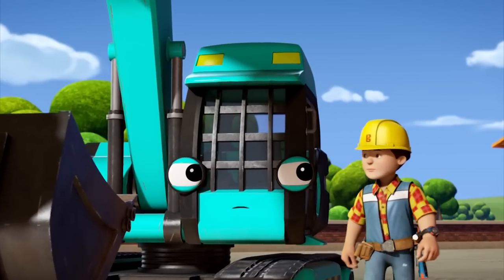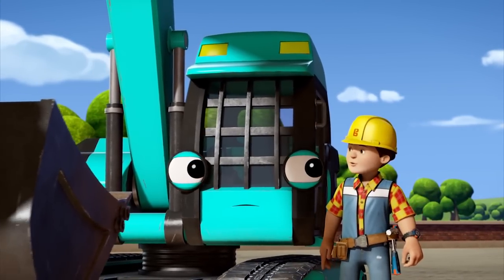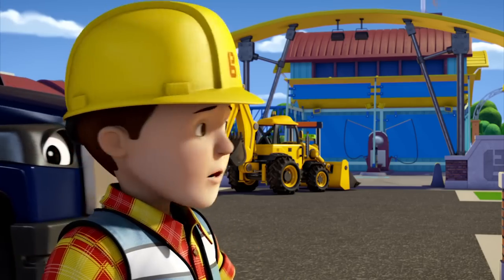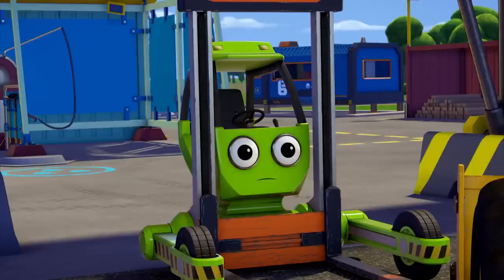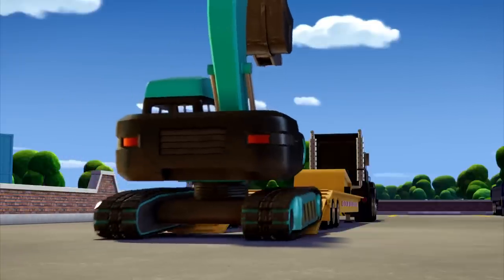Work, Bob. Anytime, anywhere, any place. Just show me the spot. That's great, Stretch. Oh, but don't say anything to make Scoop feel left out, will you? He's very disappointed that he can't dig today. Oh, okay. Of course not, Bob. Oh, here comes Bob. I better get back to work. See ya, Scoop. See ya, Shifter.